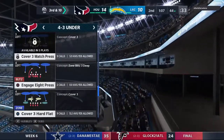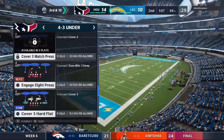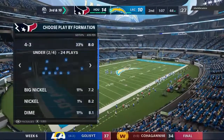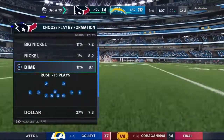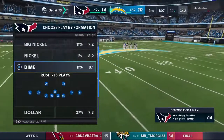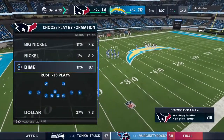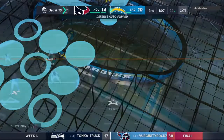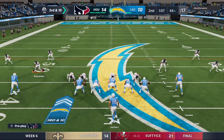Early on, the running game's been working well, and the offensive line has been pleased by that. The thought process there, catch those safeties creeping up, trying to help against the running game. They tried to hit them over the top, unsuccessfully. Now they face a 3rd and 10 after back-to-back incompletions.